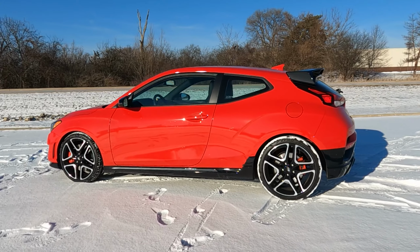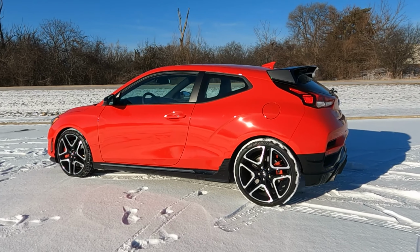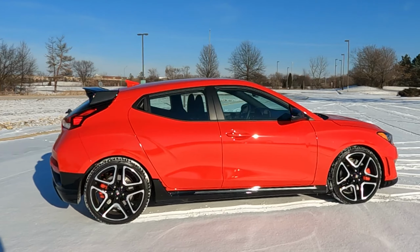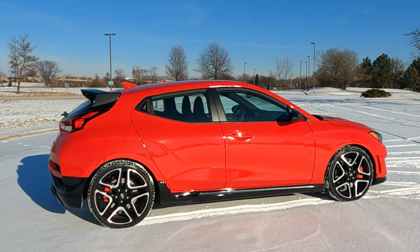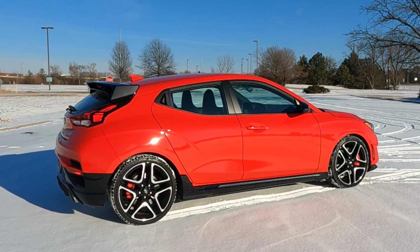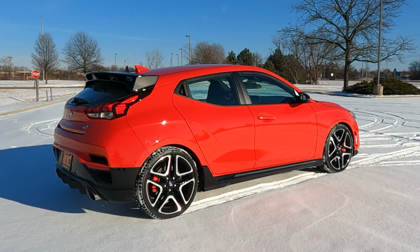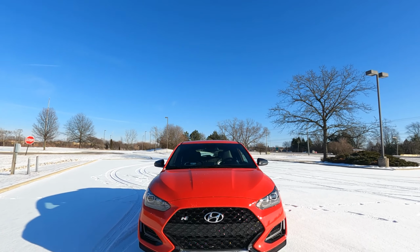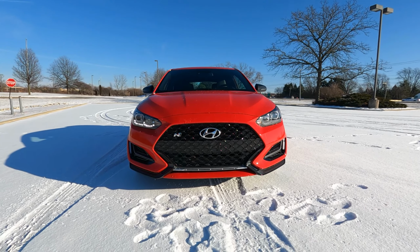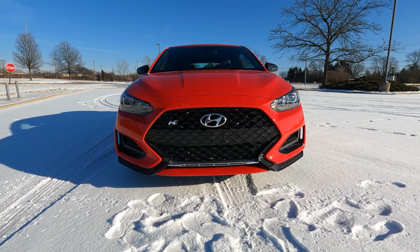Where the Veloster N is not to that extreme, although it still looks very aggressive and bold on the outside. Especially right now with this red paint, it definitely pops out, right? But there's a lot of subtle trim pieces and some contrast that I think works really well. So starting from the front end, you have a big black grille with a unique design, right? And I love how the front black splitter kind of just flows in. Everything flows in really well.